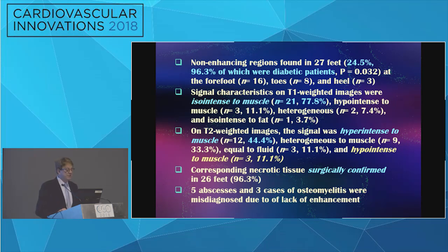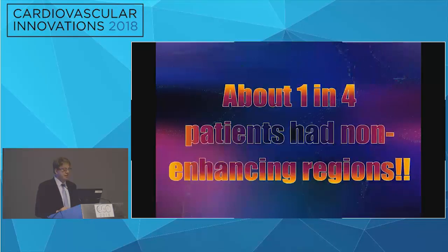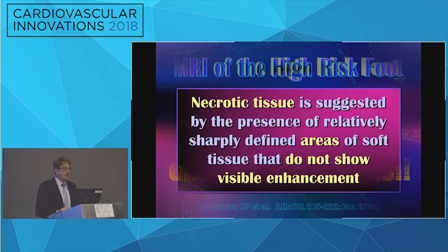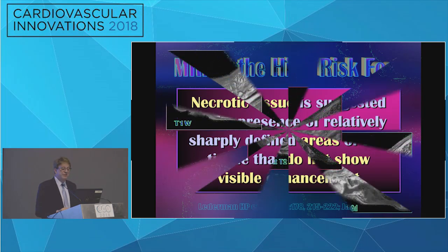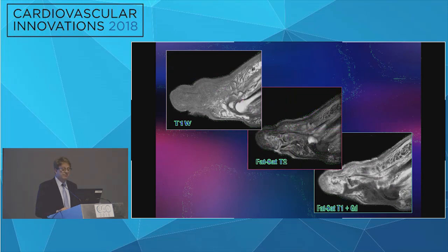So what we see here is that up to 25% of the patients, basically 1 in 4 patients, had areas that were non-enhancing necrotic in nature. And once again, this is probably going to put me over the limit time-wise. But once again, when these areas don't show visible enhancement, generally what you're looking at is necrotic tissue.